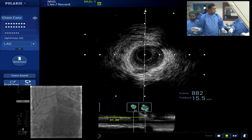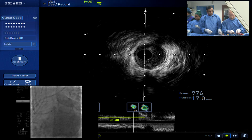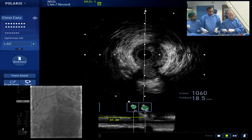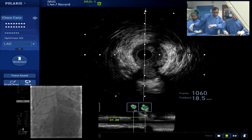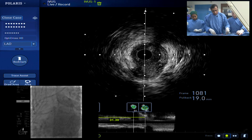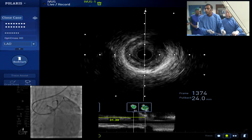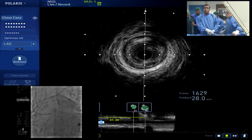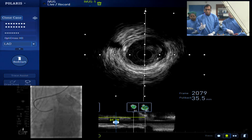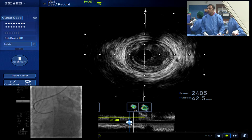And do you have a 3.5 by 8 balloon? Okay. Shall we take a picture? Okay. Fine. So I think we do see just a little bit of pinching of the origin of that diagonal. But otherwise, it's good.